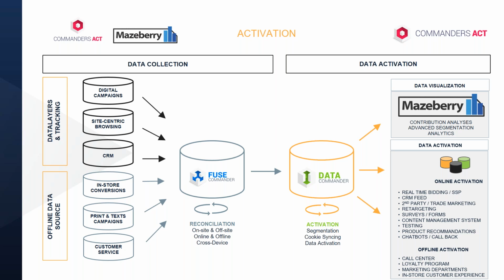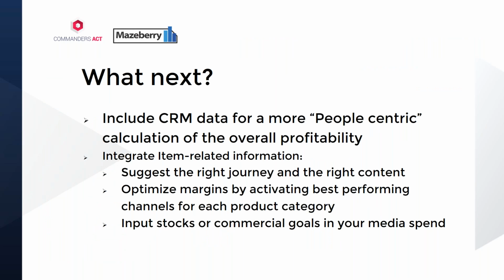Exactly. So basically, building on data activation, something advertisers can also do is to integrate item-related data information within their analysis. That will lead you to being able to suggest the right journey and the right content, with the ultimate goal of really optimizing your margins by knowing which channels to invest in for each product category, and in the end, to input your stocks and also your business goals within your marketing spend.